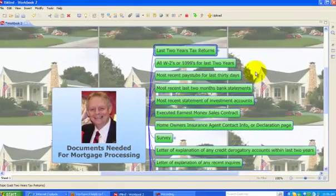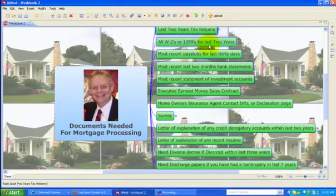I need all pages. W-2s, all W-2s or 1099s for the last 2 years. Most recent paycheck stubs for the last 30 days, and of course if there are two borrowers, then for both borrowers.